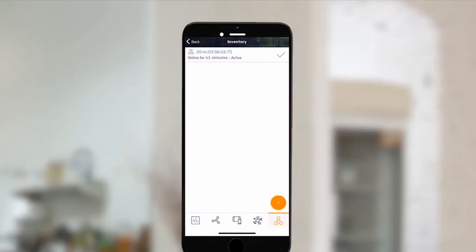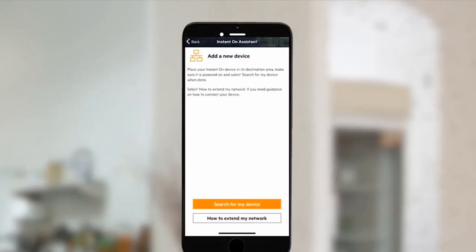What if you need to extend your network? What if you need one more AP? Well, it's pretty easy with one-touch mesh setup. This will be activated in no time. So let's add a new device. Select the bottom right-hand corner. Then you'll be prompted to add a new device on the screen where it says, Extend My Network. Now you select Extend Network Over the Air.